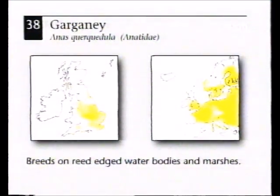About 50 pairs of garganey are thought to breed in Britain, mostly in eastern England. They are birds of marshes and flooded meadows, rather than open water.